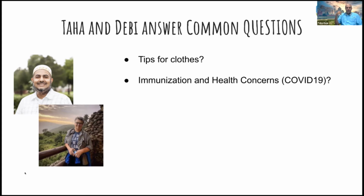And then once you're negative, they upload the results into this app. And then when you land, you just show the results in the app. It's called Common Pass. Before you get on, are you talking about we take the test at the airport, or we take it at our local pharmacy beforehand? You can take it up to 72 hours before your flight.